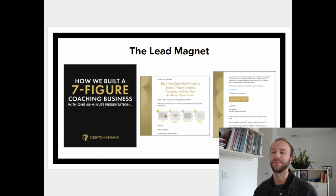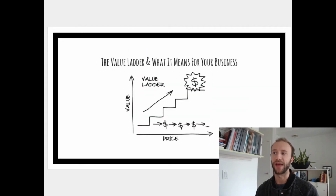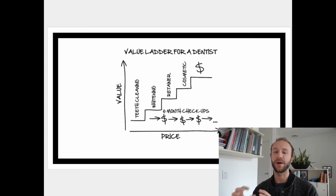And this is a great example of what we call the value ladder, and how they're using the value ladder super strategically to convert you from just a cold prospect, cold traffic into an actual high-ticket client who's paying them $5,000, $10,000 a month. So the value ladder is basically what you're offering, how you're offering it, and how you're positioning your products or your services to prospective customers to get them to ultimately buy your most expensive service or product that you offer in your business.